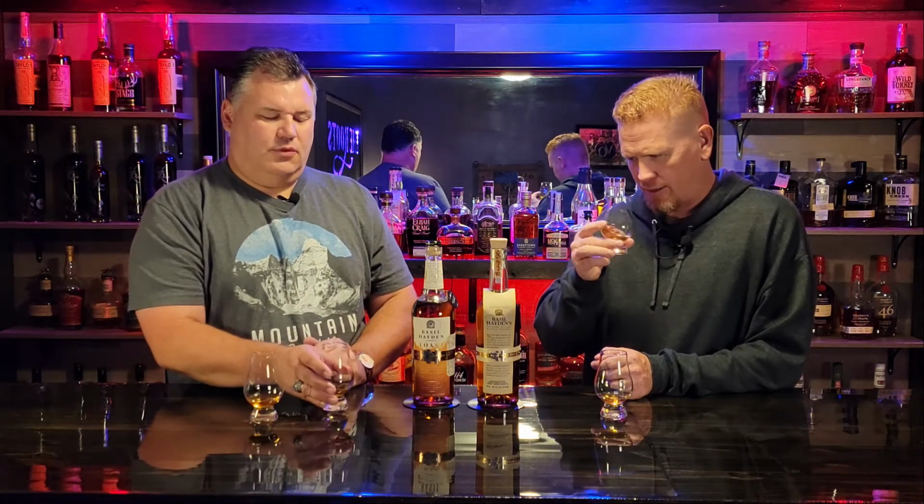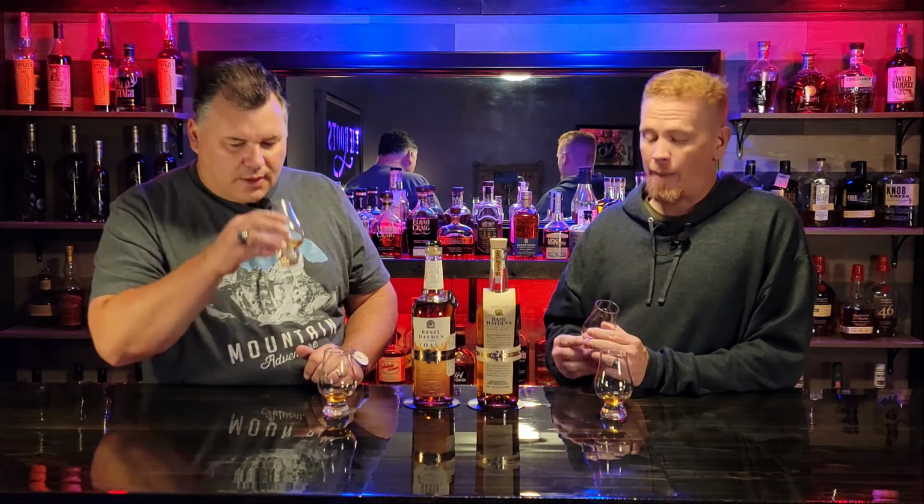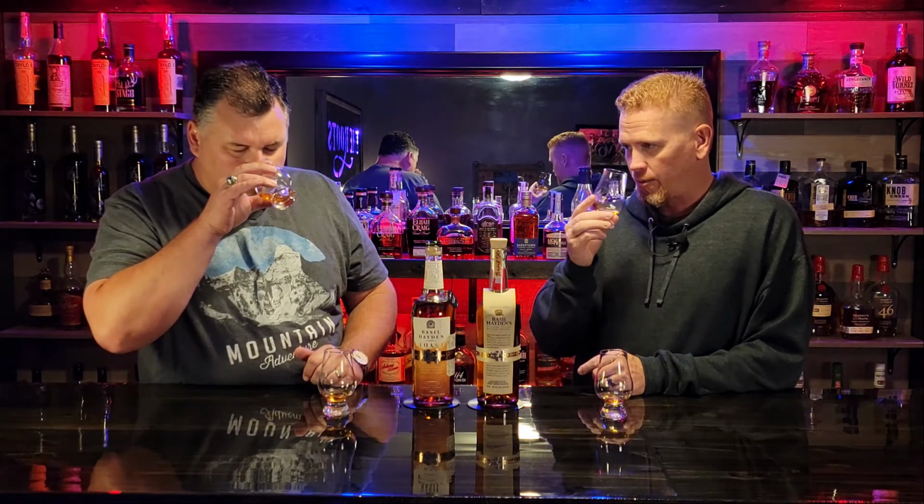Yeah, exactly. All right, so as we always do these, the bottle on the right is the glass on the right. Start with the new one. You want to start with the toast? Yeah, just because this is something we've never had before, so I want to go into this with a fresh palate. Fair enough. Looking forward to this. I'm going to actually nose both of these before trying either one of them.